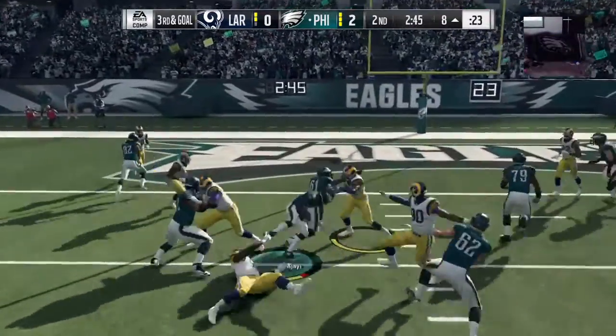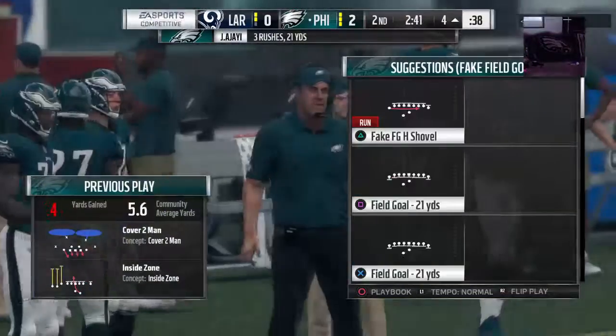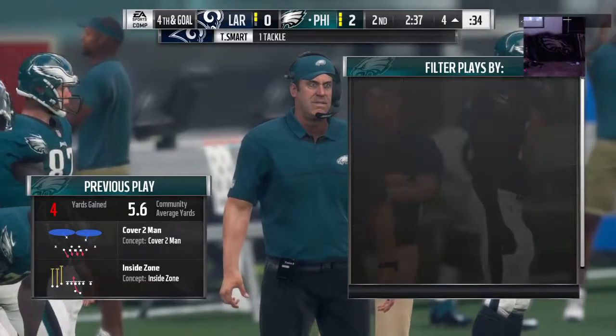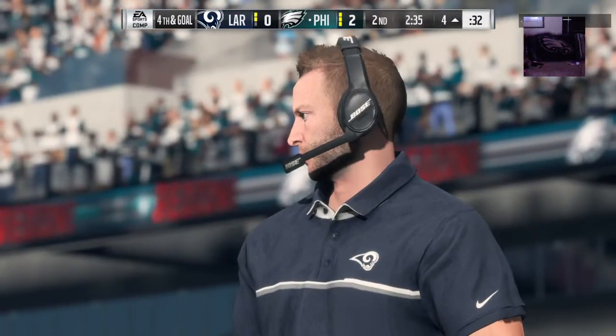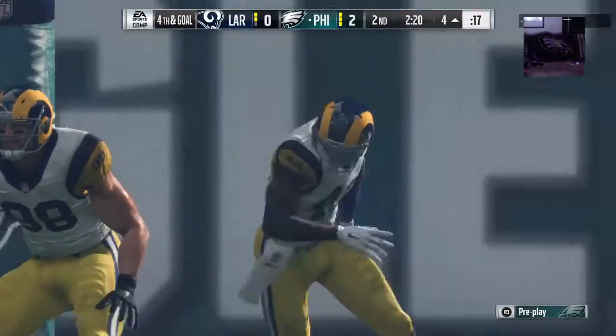They'll run it now out of the gun. And the stop will come inside the 5 at the 4. Give him 4 yards there, but they're still well short of the goal line with fourth down now looming. There are certain drives in a game where anything less than a touchdown that caps it feels like an absolute disappointment. This is one of those drives.